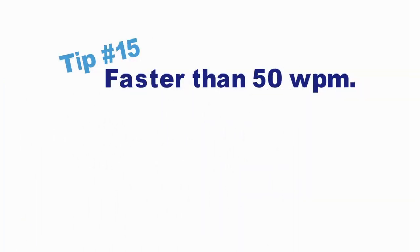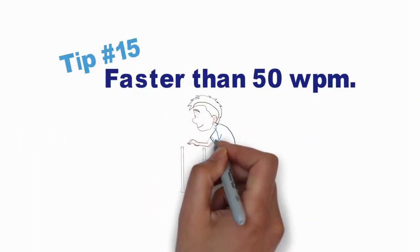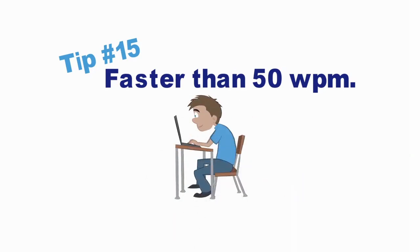And finally, tip number 15, type faster than 50 words a minute. Just like with the MEE, fast typing is a key to MPT success. If you're a slow typist, consider taking a free online typing course.